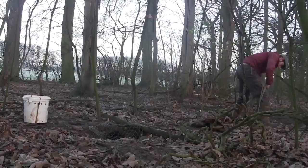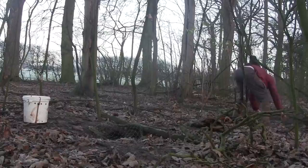There's quite a lot of holes, and even though we've got 20 or more nets, I don't think we've got enough to cover all of them. I must remember to knit some more throughout the summer for the following season.